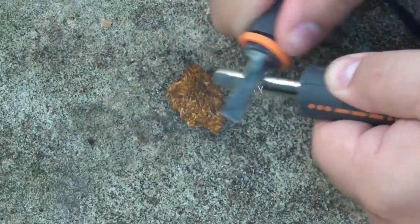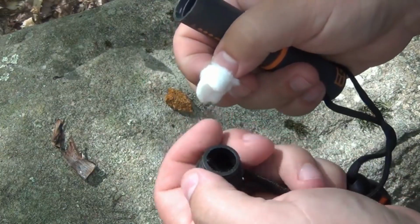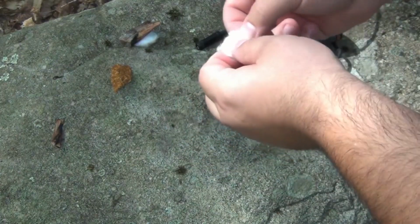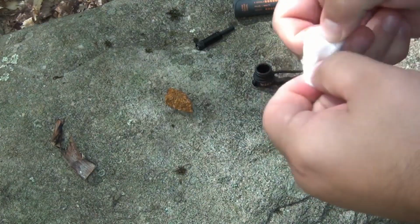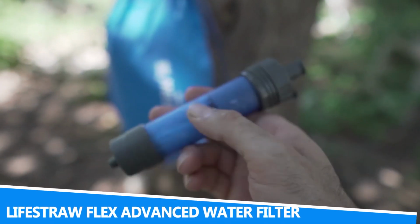of fire-starting power in a pinch. It's compact, durable, and easy to use, making it ideal for emergency situations. The included whistle adds extra utility for signaling in case you need rescue. This simple yet powerful tool ensures that, no matter the conditions, you'll always have the ability to make fire when you need it most. Lifestraw Flex Advanced Water Filter.